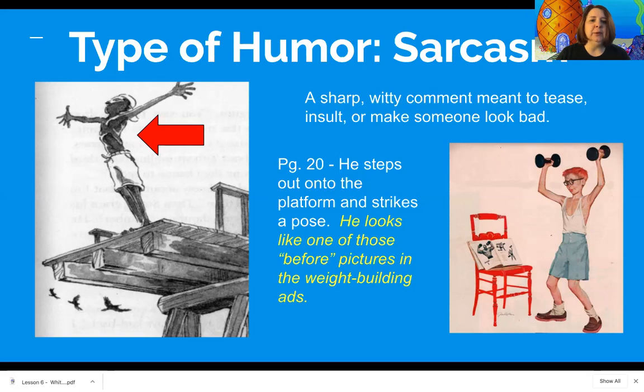So on page 20, as String steps to the platform and strikes a pose, Miami says, he looks like one of those before pictures in the weight building ads. Well, what he's really referring to is how skinny he is, and he doesn't have a lot of muscle on him. So if you look over here, here's another example of a young boy who's pretty skinny, doesn't have very many muscles at this point, and he's starting to lift weights to try to improve his body tone and his body structure. So that's what he meant when he was sarcastic. He was poking fun at String and the size of his body. Did you guys catch that on page 20?